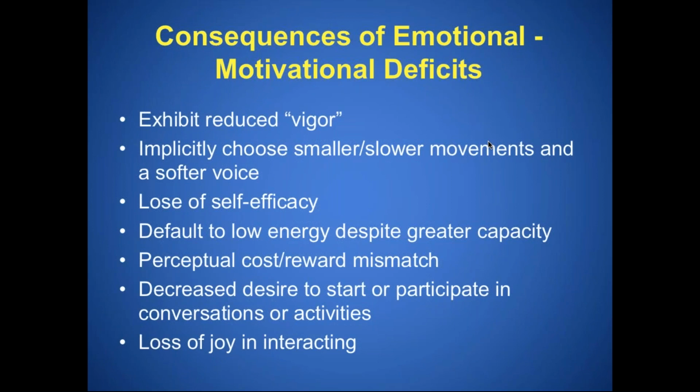And they'll experience a perception of this cost-reward mismatch. So they don't understand that it takes more energy in order to achieve a greater movement or greater output of energy. And they'll display a decreased desire to start or participate in conversations or activities and experience a loss of joy in interacting. But LSVT programs can address this disorder of mismatch that's between perceived and actual output.